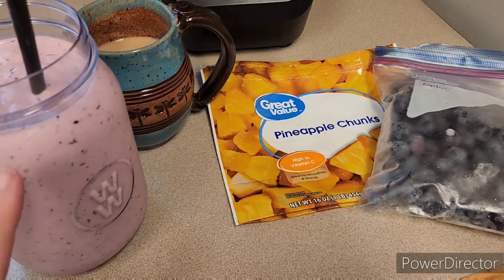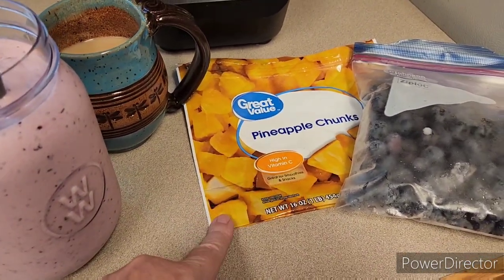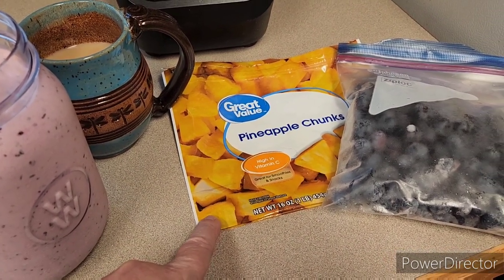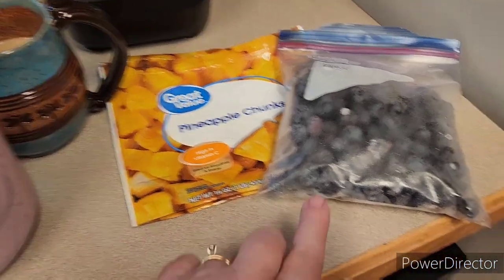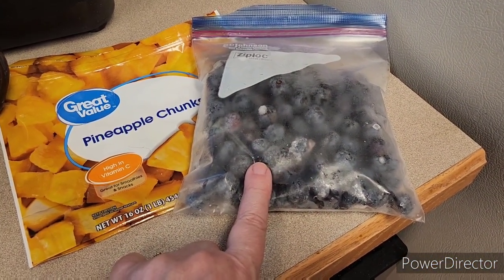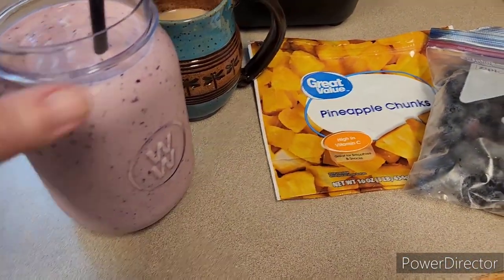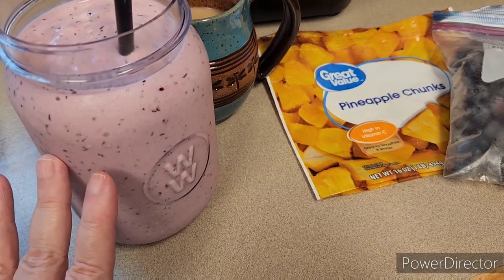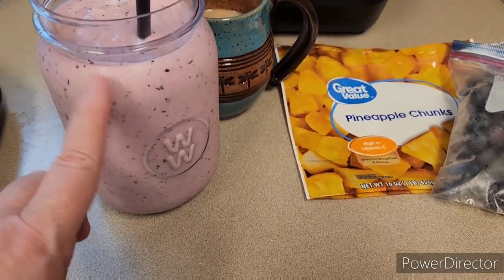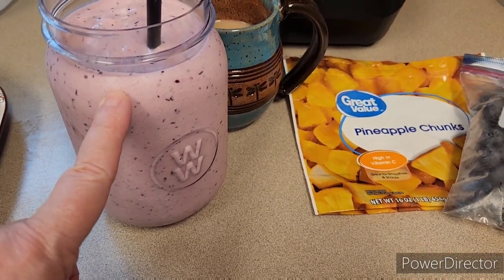For breakfast, it's going to be my smoothie. It made extra because I had extra pineapple chunks and just one or two left, so I just dumped it in here. And then Michigan blueberries that I froze, I added some of that in here. And I know it's a lot, but if I don't drink it all, I can always freeze it like ice cream. But this one I will count as 5 points today instead of the 3 for the extra fruit.